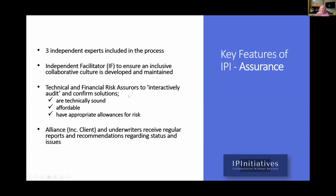We then have some good acronyms in IPI. We have a TRADA and a FIRA, which are technical and financial risk assurers. They are there to do a due diligence role, and they report back to the insurers. So because they are there, and because the independent facilitator is there, and because we're procuring from a top-down value, we are able to get a different type of insurance.